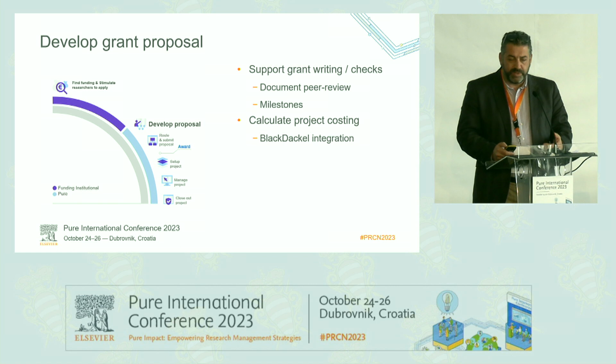And we also provide some integrations in this service. In particular, we have an integration with BlackDACL as a costing tool, which lets institutions calculate draft budgets and more formal budgets and push those through on a regular basis into the system.